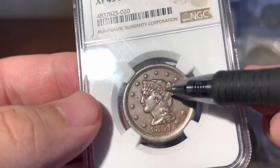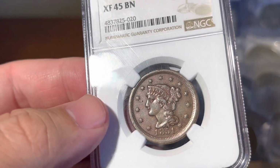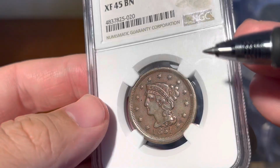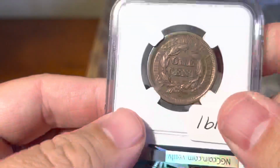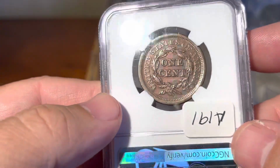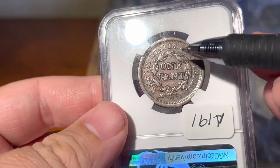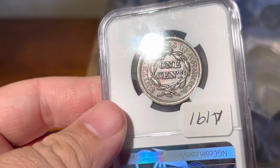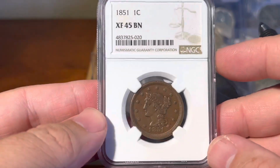So in the hair, the beads, within this crown here where Liberty is. It's even got a nice kind of chocolatey brown as well. Very problem-free, very, very clean example of this particular date. And again, you have a little bit more mint red in the protected areas around the United States of America and the wreath. So anyone that gets this one will be pleased with this example.